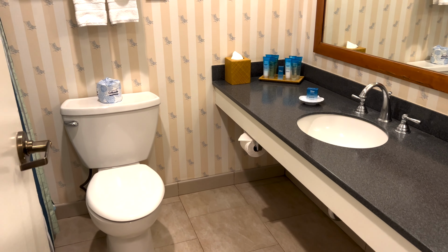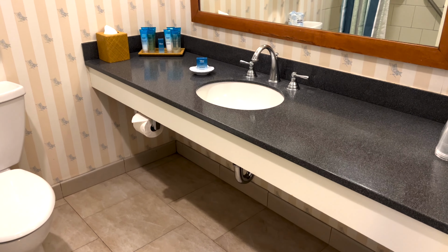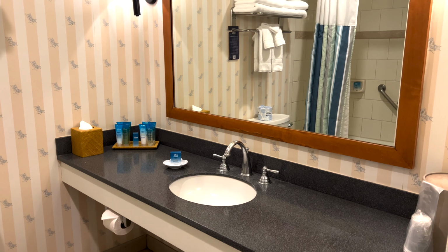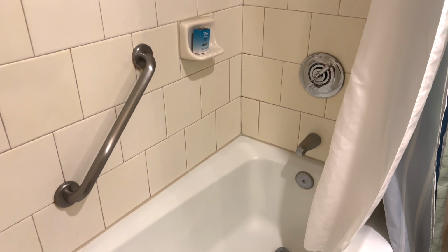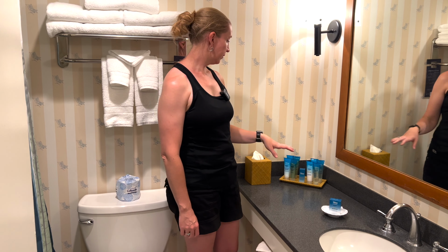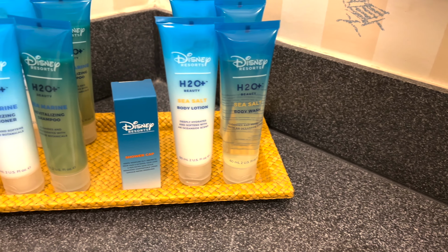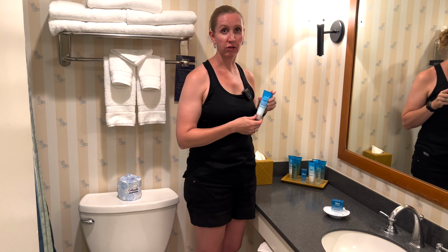The bathroom here is everything all in one room, so the sink, toilet, and tub shower combination are all in one room. It is really nice though because there are mirrored closet doors to get ready in, and also a separate mirror area with a countertop and a light if you need to get ready separately from other people. The Paradise Pier is considered a deluxe hotel, so they do give you the H2O products in the bigger size like Walt Disney World, not the tiny bottles like Alani.